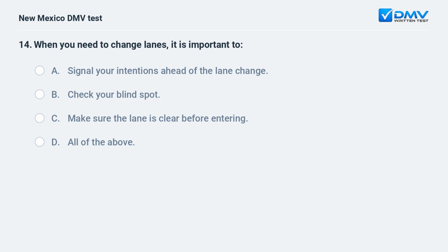When you need to change lanes, it is important to: A. Signal your intentions ahead of the lane change. B. Check your blind spot. C. Make sure the lane is clear before entering. D. All of the above.